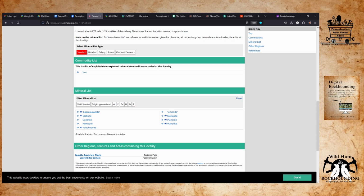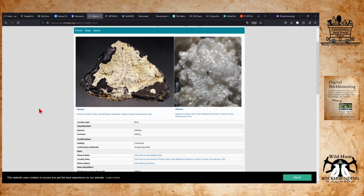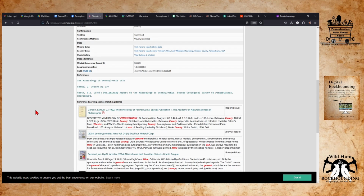Right. So we see here, and there's a lot here that I think a lot of people don't realize. Right here is an icon that says I. It says Gibbsite. So if we click on there, here's what it brings up. This is Gibbsite from General Trimble's mine. So that automatically takes you.